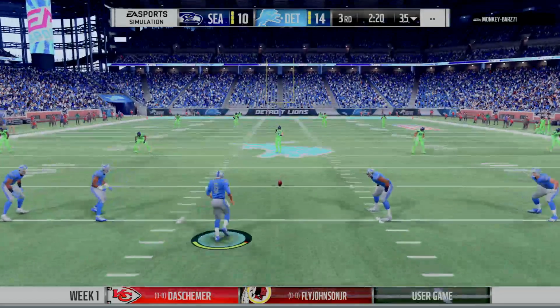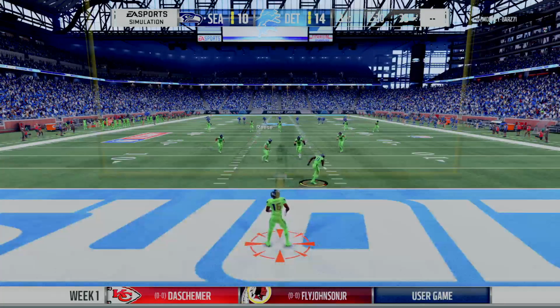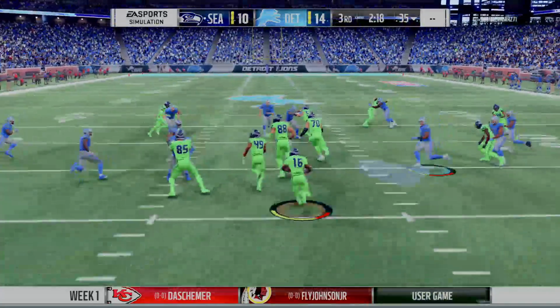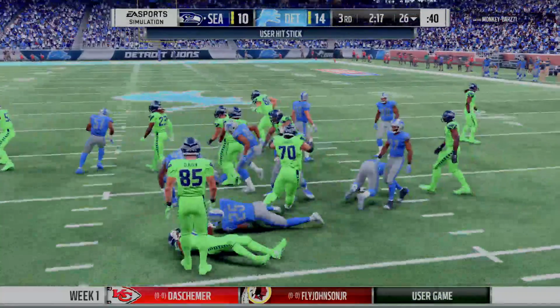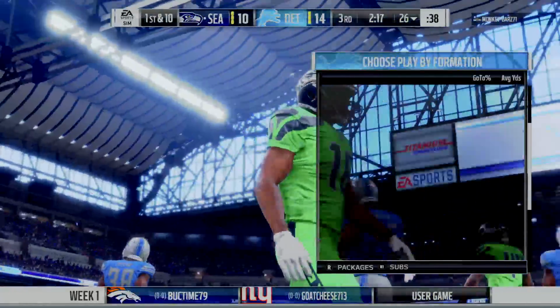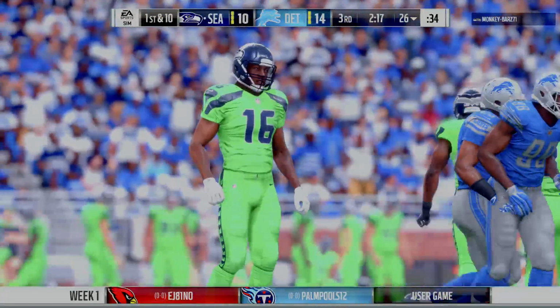Martin, the punter, now out to kick it away. That's fielded in the end zone. And he is really laid out that time. Knocked flat on his back, right around the 26. And Seattle now ready to march onto the field.